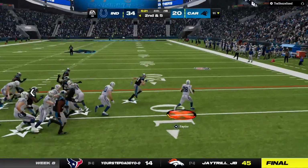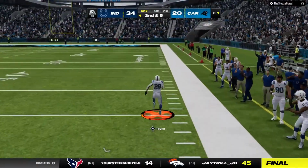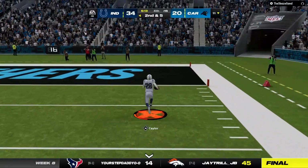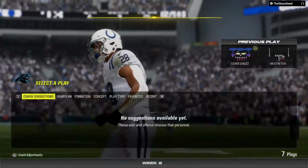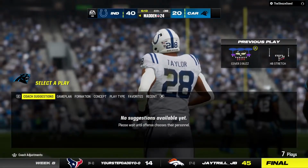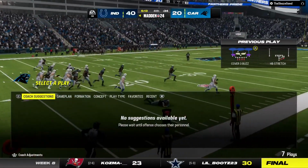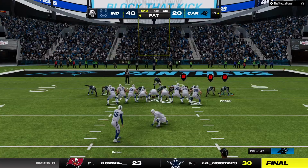Again, it's Taylor. There he goes, right side. Jonathan Taylor moving inside the 20. Touchdown, Indianapolis. Jonathan Taylor, 89 yards. And the Colts look like they're going to get back in the win column as they extend their lead here in this 4th quarter.